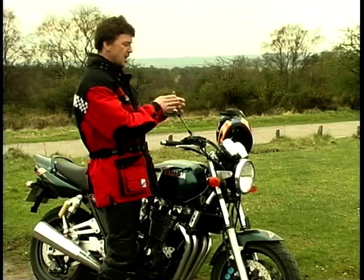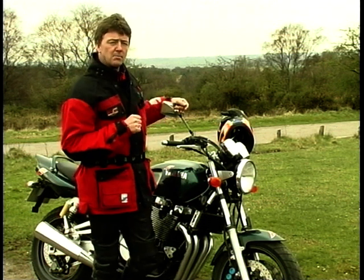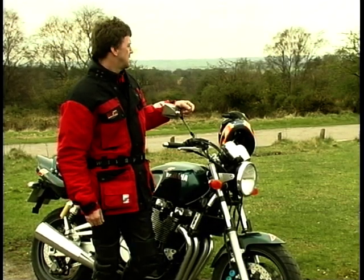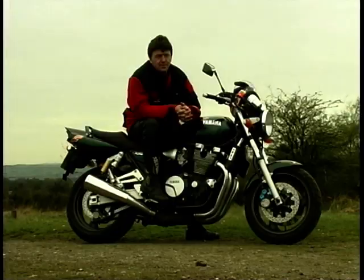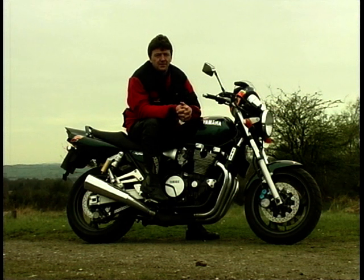And some retro-style chrome-back wing mirrors, which are actually very good. You get more than a wing mirror full... Oh, which is actually very good. We can cut that there. I was just going to say something about you can see what's behind you. I'll stop there. And I'll carry on when the car's gone.